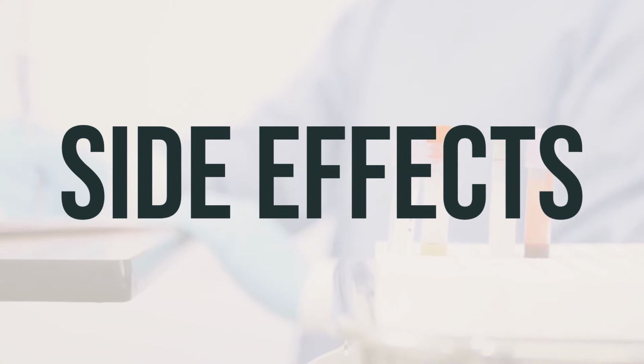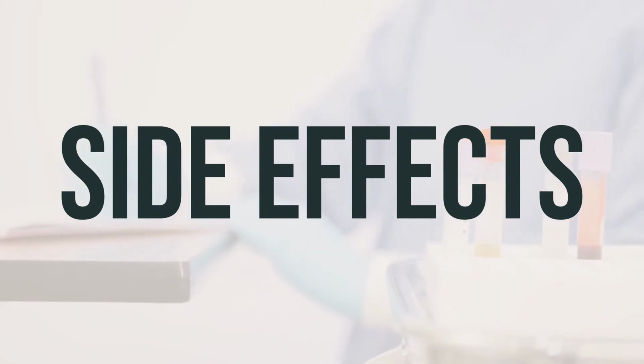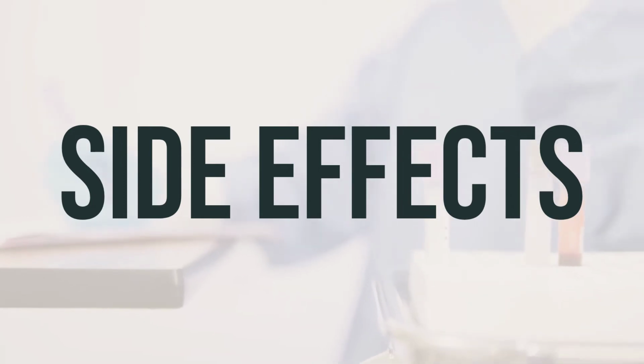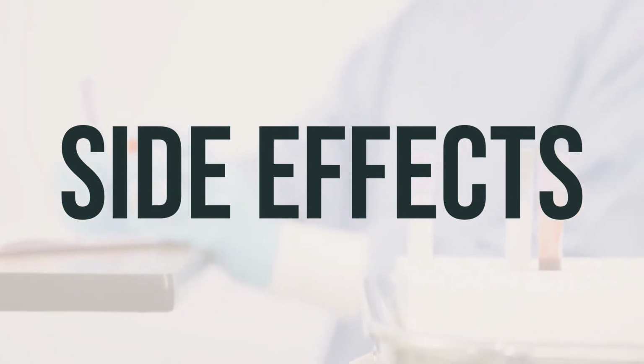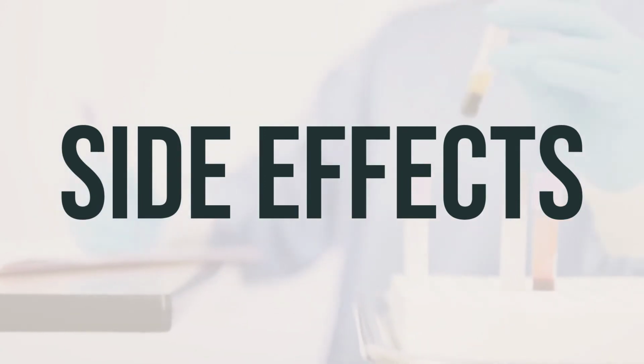Some common side effects of using Tioconazole 1 ointment with prefilled applicator include headache, vaginal/urethral burning, itching, and pain. If any of these effects persist or worsen, it's important to inform your doctor or pharmacist. If your doctor has prescribed this medication for you, it's because they have determined that the benefits outweigh the potential risks of side effects. Most people using this medication do not experience serious side effects.